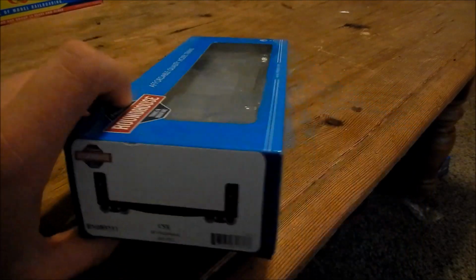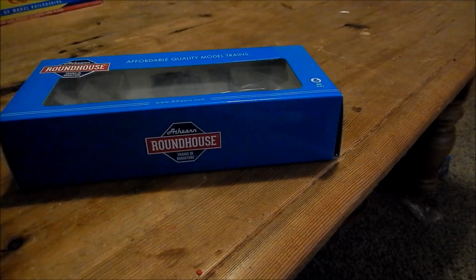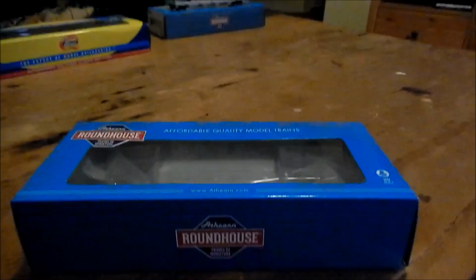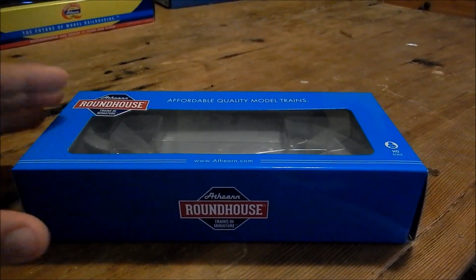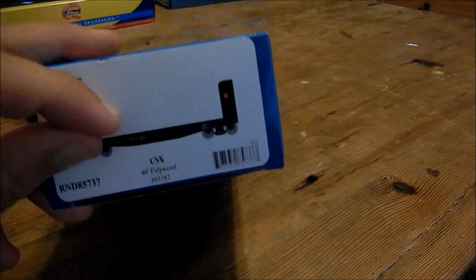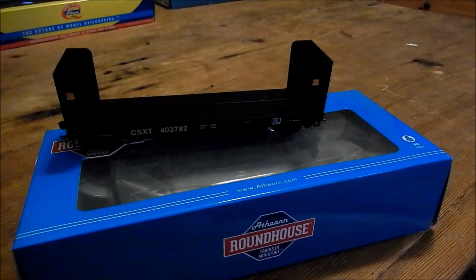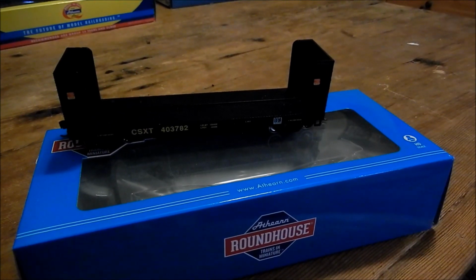I'm not even kidding. But yeah, can't wait. You would have thought 2018 would be a hiatus for model train videos. Heck no. In fact, I got so much stuff from 2018 to review. You're done looking at the printout picture of it. Time for the real thing. Boom. The Athearn Roundhouse CSX 40-foot pulpwood flat car.